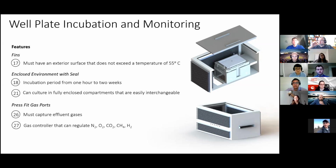The housing is outfitted with fins to take care of heat rejection. These fins operate on the principle of a simple heat sink, utilizing increased surface area to dissipate heat away from the enclosed environment. These fins were implemented to ensure that the exterior housing does not reach temperatures above 55 degrees Celsius as requested by the customer.